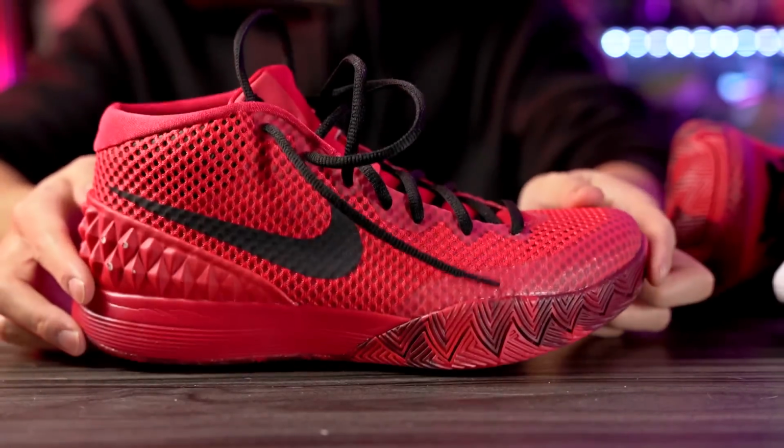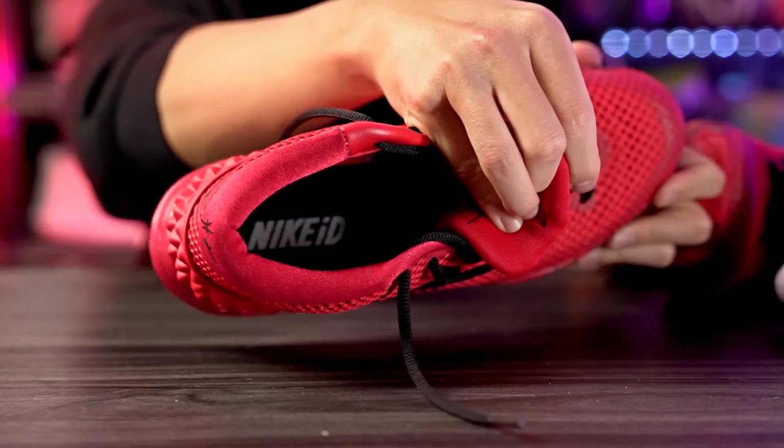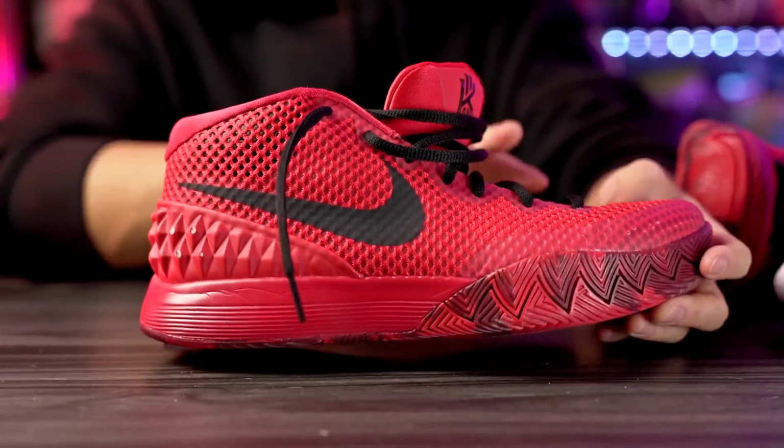By the way, this is a Nike iD. It says Nike iD here. I don't know if you guys can see it. I remember the black Nike iD insoles. I miss that. They don't do that anymore. But anyway, sorry, the traction.